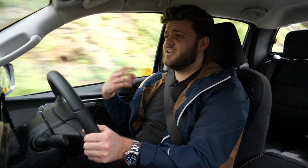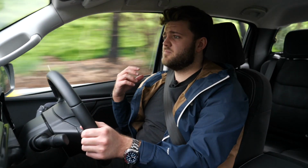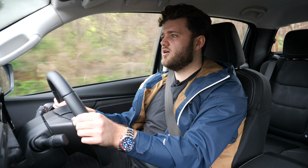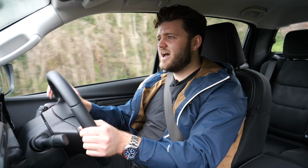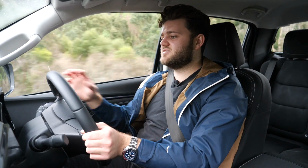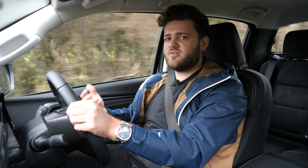I mean, yes, there's a hint of initial firmness when you hit big bumps, but for the most part, it feels pretty pleasant. Now, I did manage to get a couple 100 kilos in the back of this during the course of the week. Nothing too crazy, obviously, but even just that small amount did help take that edge off of it, that tiny bit of initial firmness, and just give it that extra bit of damping that it needs. But as I said, even without anything back there, the ride unladen is very impressive.